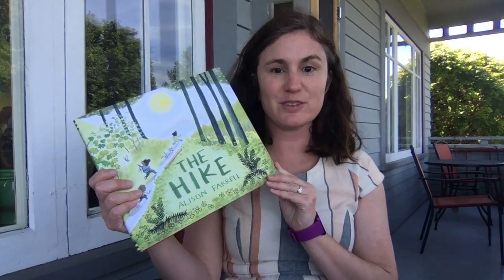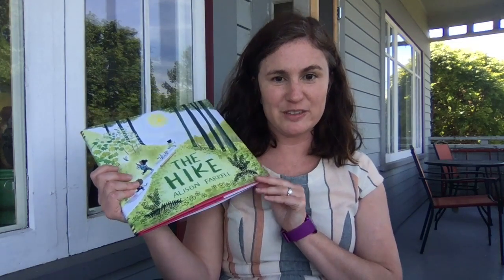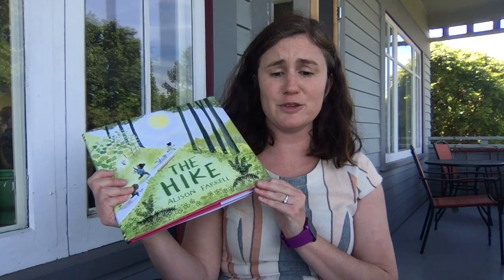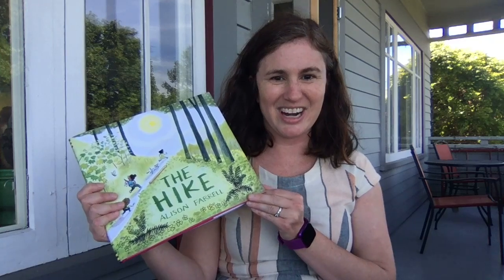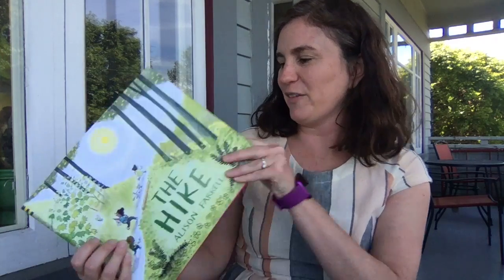I chose this story because next week, kindergarten is invited to take a virtual field trip via Zoom to Fort Clatsop. So I thought it could be fun to look for some of the things that you might see on the field trip and that you will see if you go to Fort Clatsop in person as soon as you are able to do so. All right.